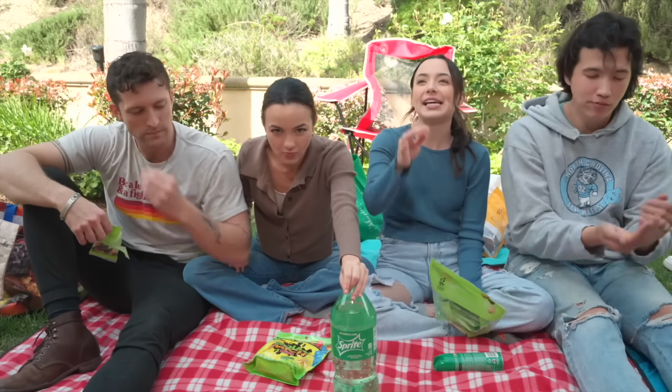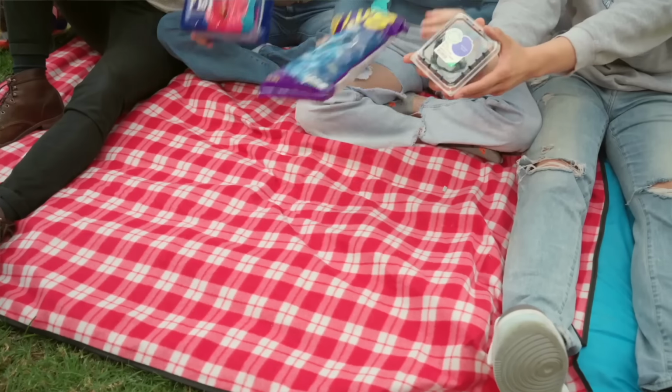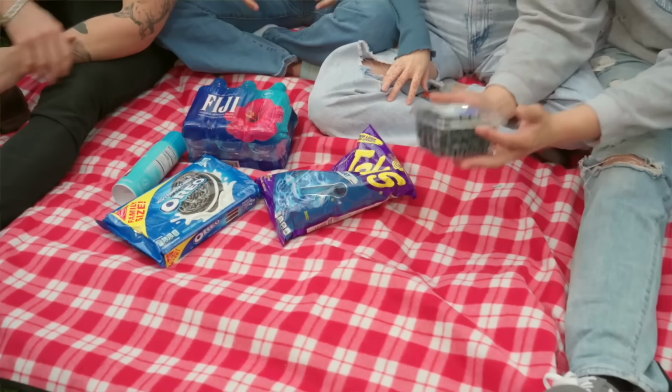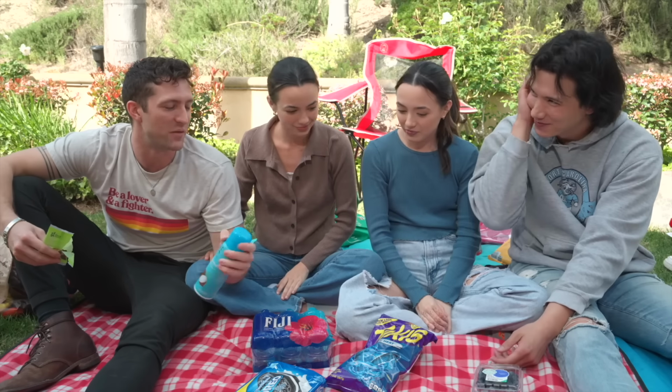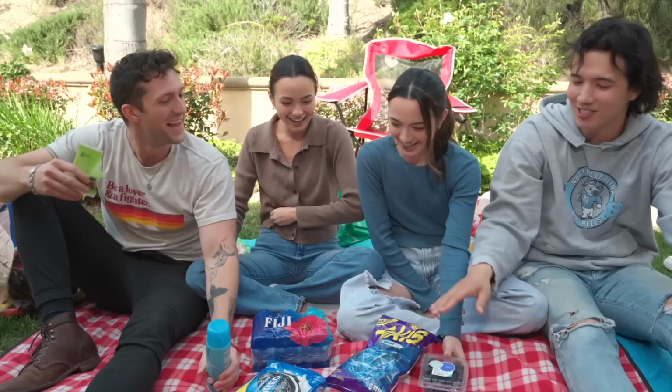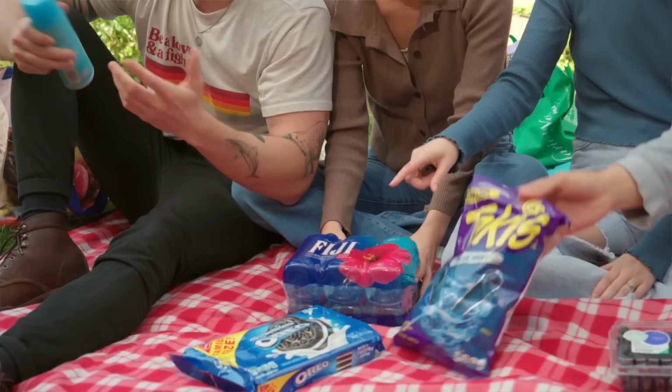Next round is blue. 3, 2, 1. Woo! Come on, guys. What? Blue talkies? Blue talkies, you guys. When I was picking up my item, I literally was like, what can I get that's blue? And I was like, besides blueberries. I know it's cliche, but I'm gonna get blueberries, because I love blueberries. Ooh, Fiji water? We have to stay hydrated.